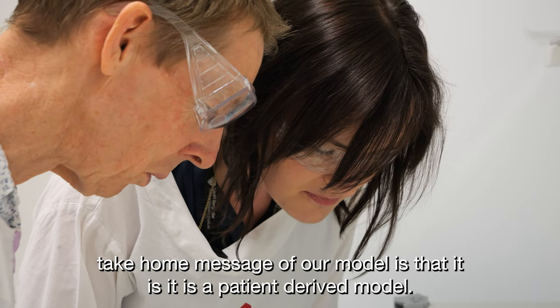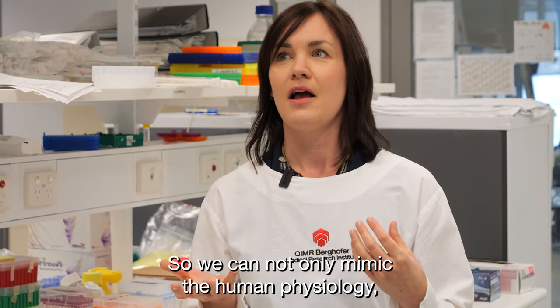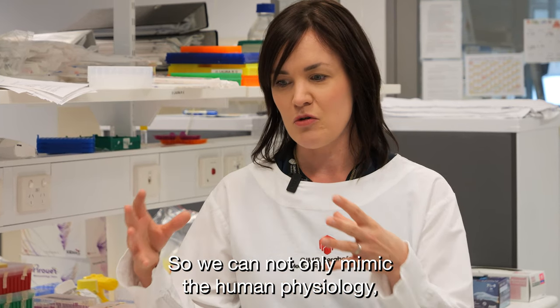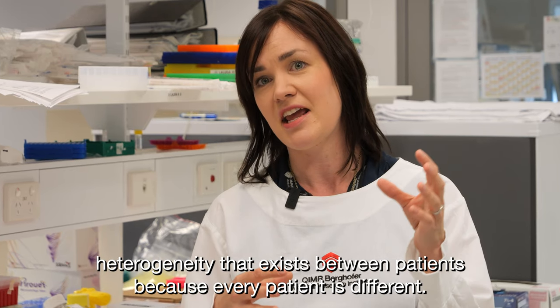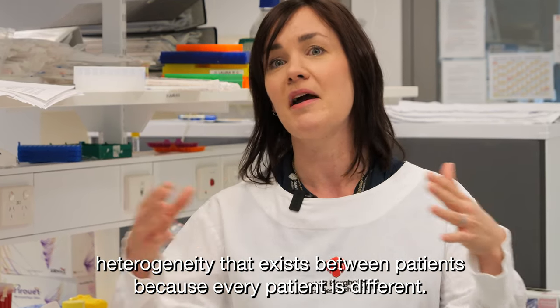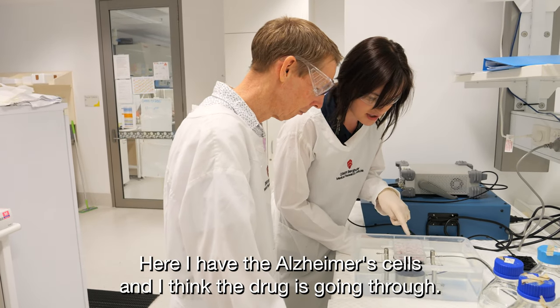The important take-home message of our model is that it is a patient-derived model, so we can not only mimic the human physiology, but we can also mimic the heterogeneity that exists between patients, because every patient is different. Here I have the Alzheimer's cells, and I think the drug is going through.